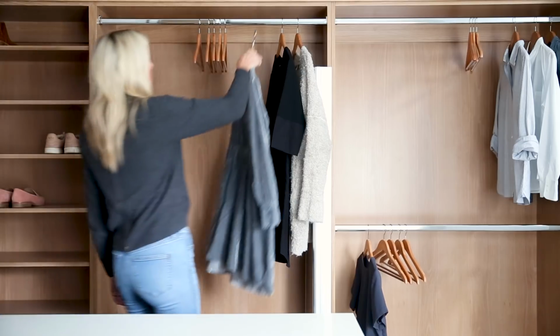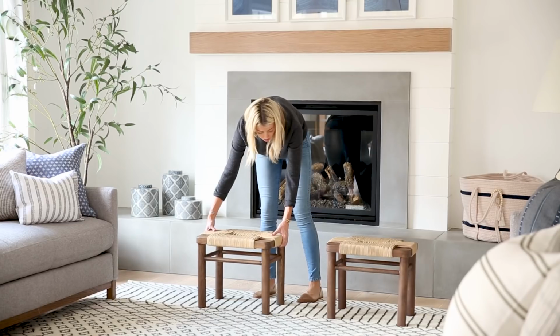We are remodeling a beautiful home that needed a little updating. Stay tuned as we share the room-by-room transformations of the Riverbottoms remodel.